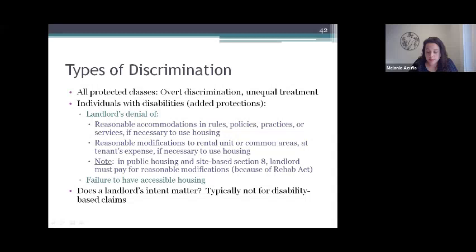If the Rehab Act does not apply, meaning that it is not federally funded and the landlord is not required to make the modification, then a landlord that's not receiving government funds should allow a tenant to pay for a reasonable modification, such as a ramp. If they need a wheelchair ramp in the house, the landlord should allow the tenant to pay for that if they are not covered by a subsidy or receive federal payments.